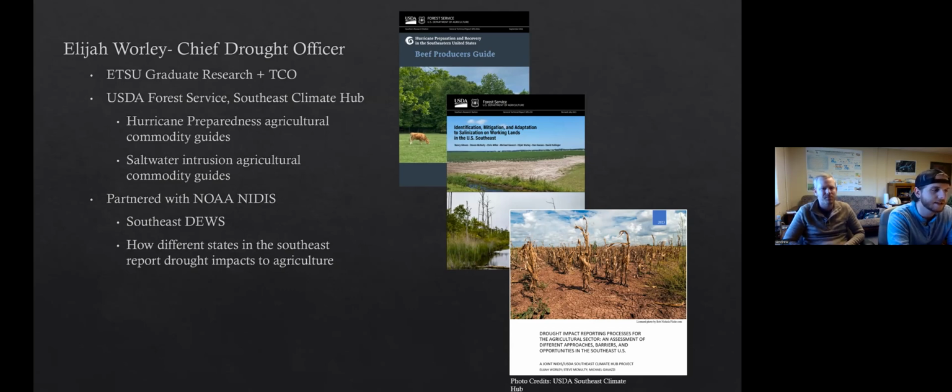Looking at how different states in the Southeast report drought impacts to agriculture. So that's a report that we're working on right now. It covers all the states in the Southeast and how they report all the way down to a county level, and what kind of emphasis they put on collecting drought impact information to agriculture, whether they do, whether they don't, how they do it, barriers to getting that information in, using that information, and then how they go about their drought response.